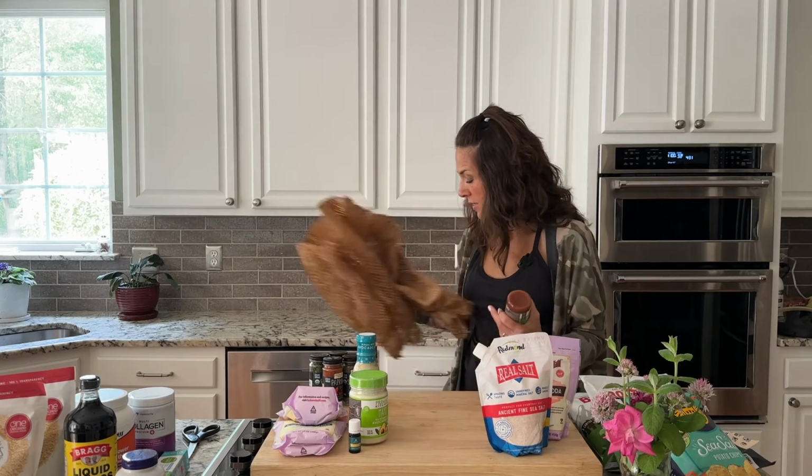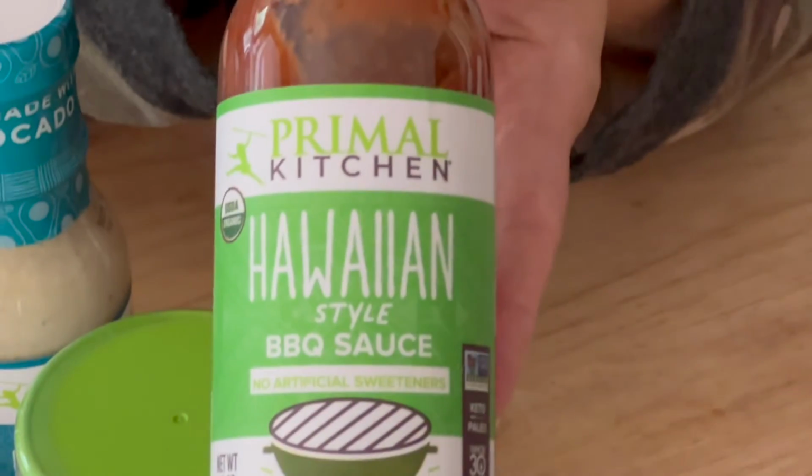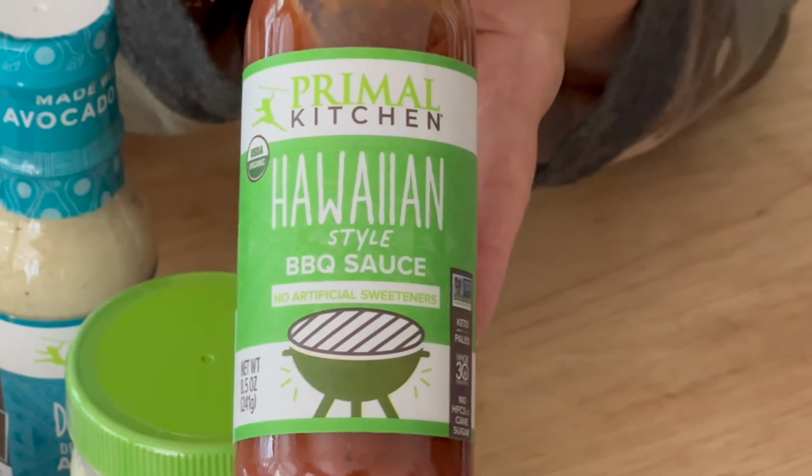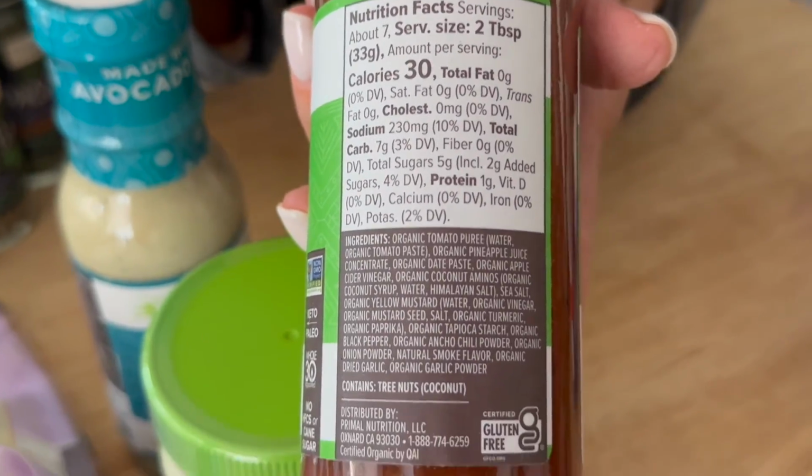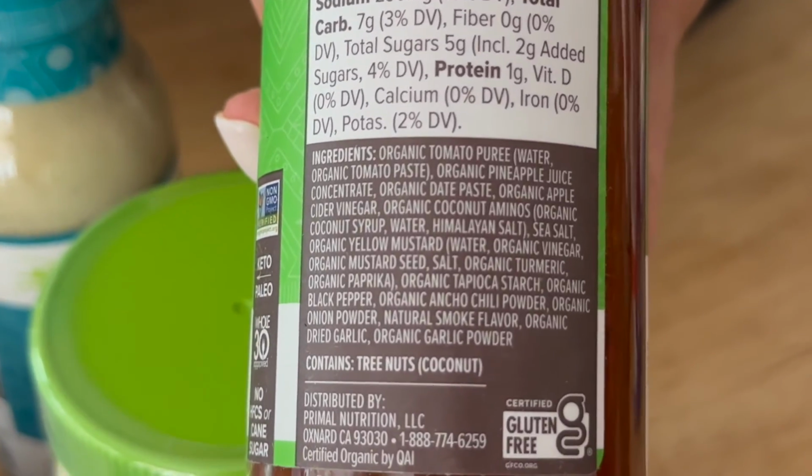I haven't tried this one, but I really like barbecue sauce, and so I thought I would give it a try because it has very clean ingredients, especially when you compare it to all the barbecue sauces in the store, which the majority of them have high fructose corn syrup and white sugar, so it's really hard to get away from.